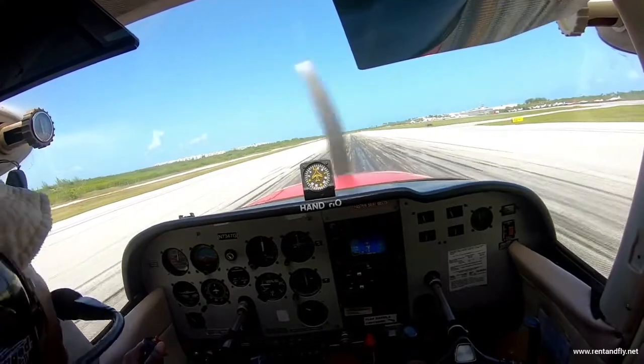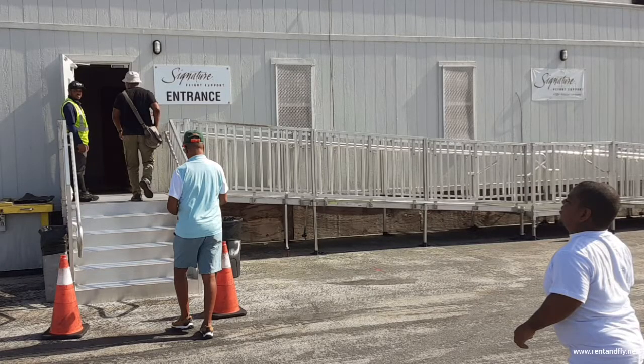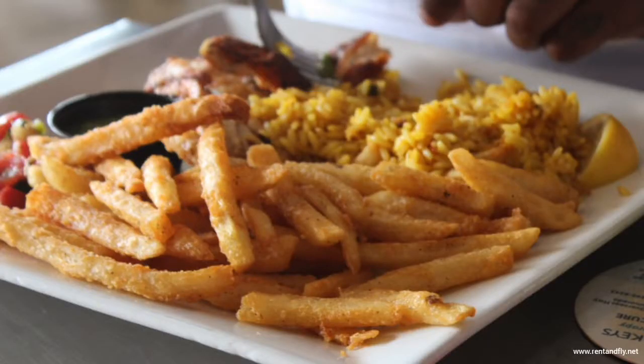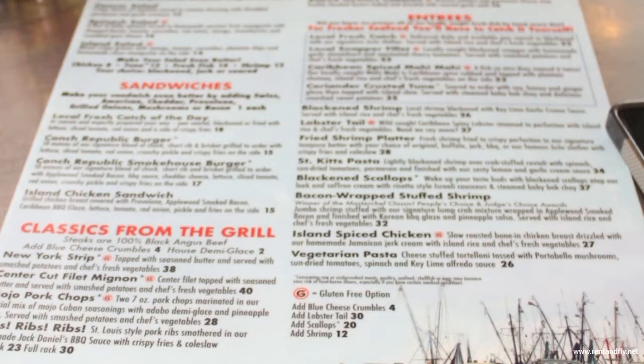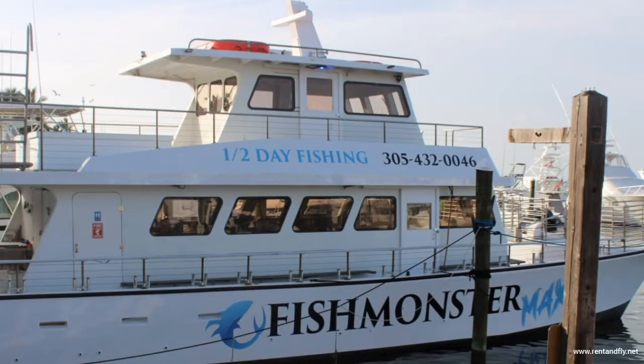We flew here to Key West to grab some lunch, and our lunch destination was the Conch Republic. The food at the Conch Republic was delicious. Yes, it was a seafood restaurant, but I ordered a chicken sandwich. It was delicious. Yeah, they got on me about that. Flew all the way to Key West to eat a chicken sandwich, but hey, it is what it is.